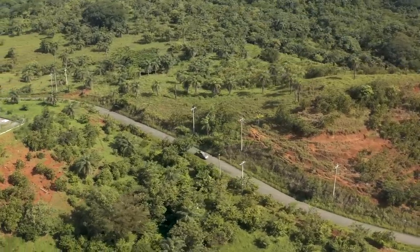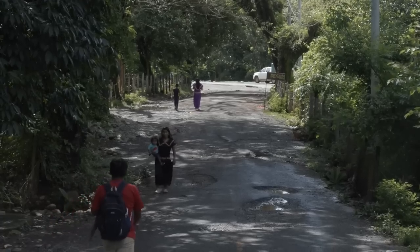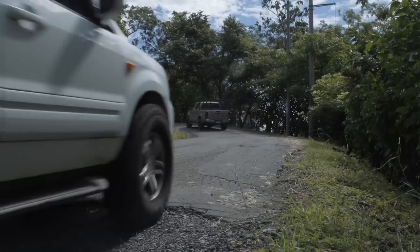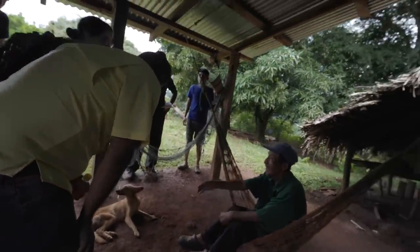We're at the security checkpoint right now. There's the security guy. I don't know if you can see him. He's talking with Arturo right now. Bien, gracias. I'm gonna keep going. Anyone can't just go in here. You have to have a purpose. And with us, because we're buying coffee, they're gonna let us in. But you can't just come here for a weekend or for a day off and go hiking or anything. This is protected land.